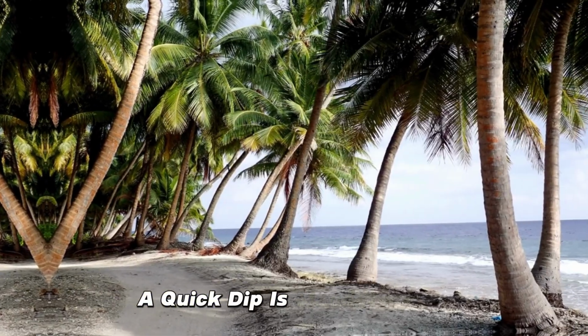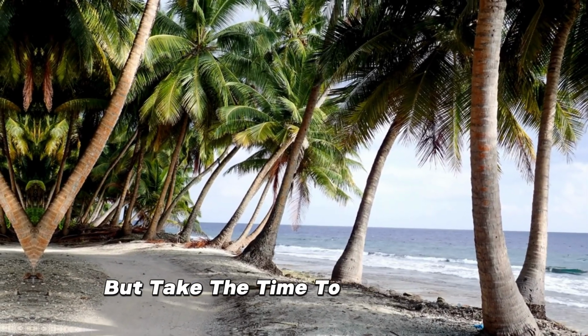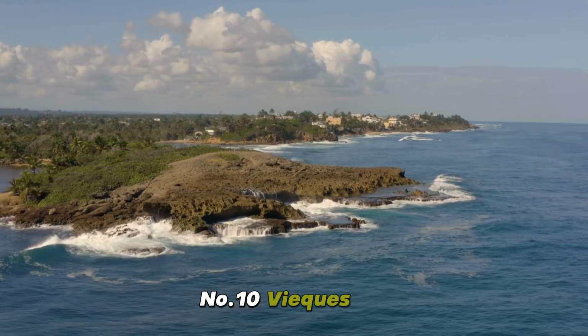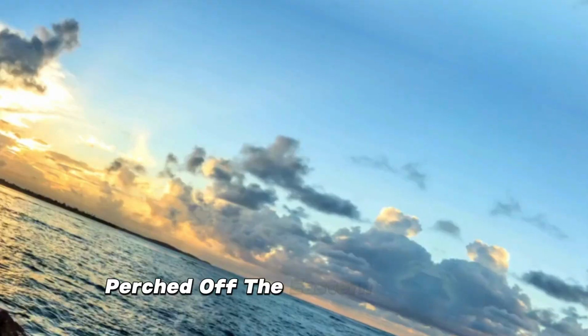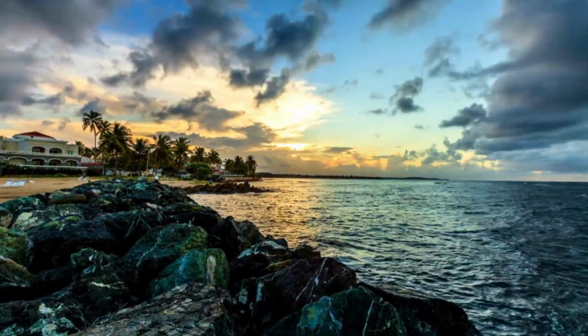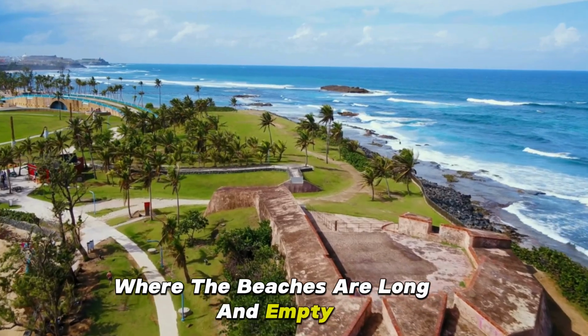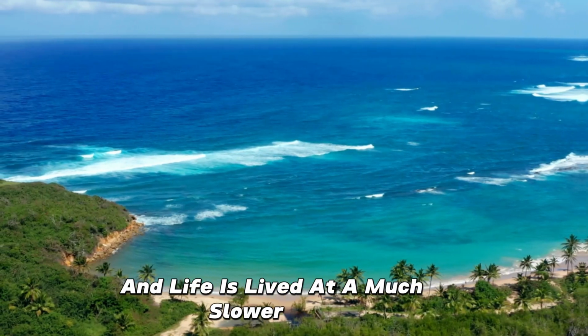A quick dip is mandatory, but take the time to lie back and soak up the view amid the roar of the rushing water. Number 10. Vieques, Puerto Rico. Perched off the eastern coast of Puerto Rico, Vieques is a laid-back island where the beaches are long and empty, and life is lived at a much slower pace.